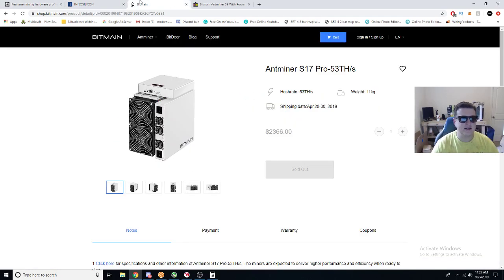Now, next on the list, the top dog Antminer as of right now, the Antminer S17 Pro. This is a Bitcoin mining ASIC, a lot more stable than mining an algorithm that has no ASICs on it. Bitcoin has had ASICs on it for a long time, so when new ASICs come out, it definitely doesn't affect it as heavily as when an ASIC comes out for a coin that's never had an ASIC on it. The Antminer S17 is sold out right now, but you're looking at about $2,300.